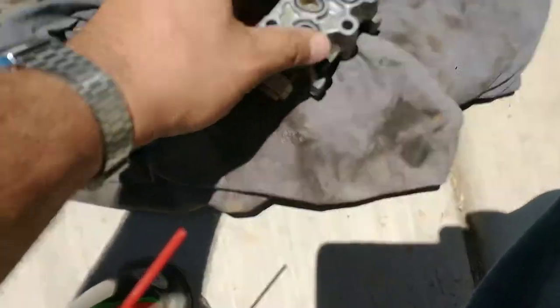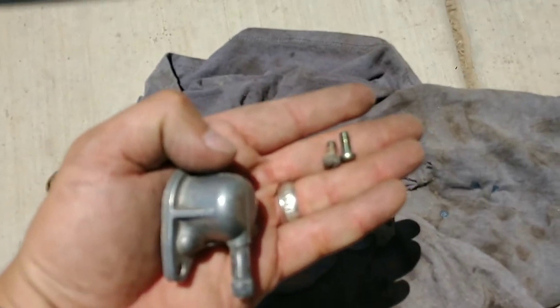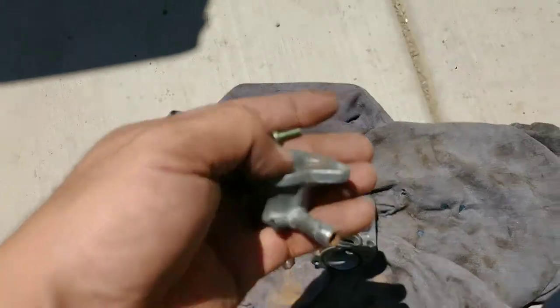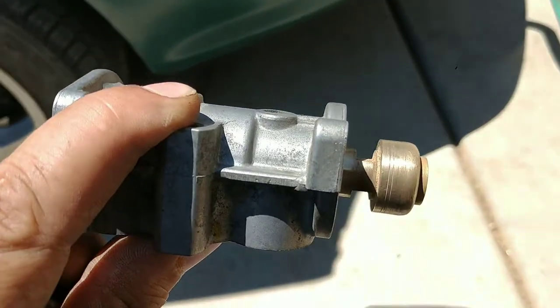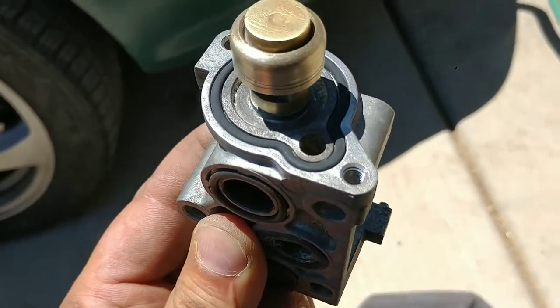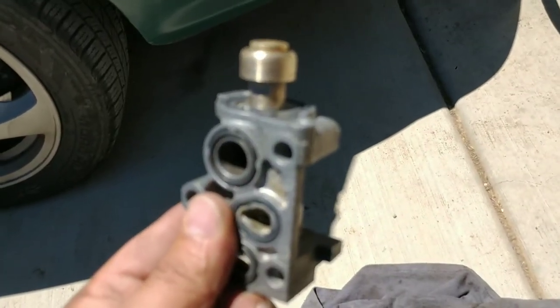So, first thing we got to do is put this back on. And then I did notice there's a short screw and a long screw. God damn this camera. Alright, so again, what I would do is the short screw goes on the little flare side, and then the long screw goes down inside of there, next to this hole. That's how I took it apart. I mean, that's how I'm gonna put it back together.